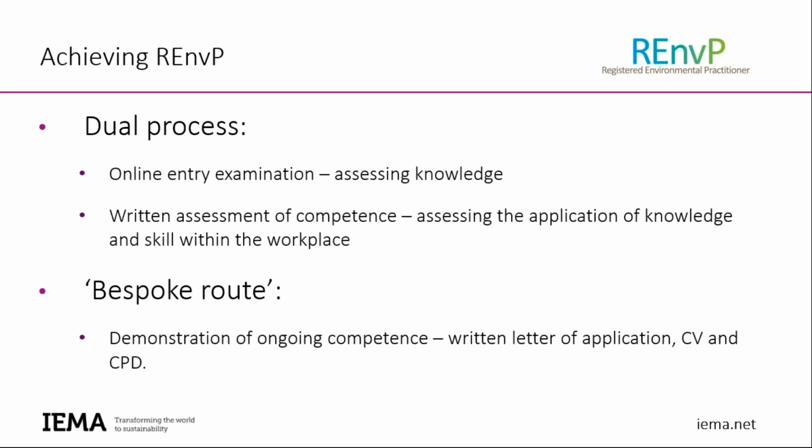The entry examination is assessing your knowledge of the membership competencies reflected in the two inner circles of the skills map. So it's those core knowledge competencies and the technical knowledge competencies. The exam is online, it's open book and it's multiple choice, and you have 1 hour to answer 30 questions and the pass mark is 70%. The second element, which is the written assessment of competence, Dip will cover in more detail shortly, but this is assessing your ability to apply the knowledge that you've learned with the relevant skill within the workplace.